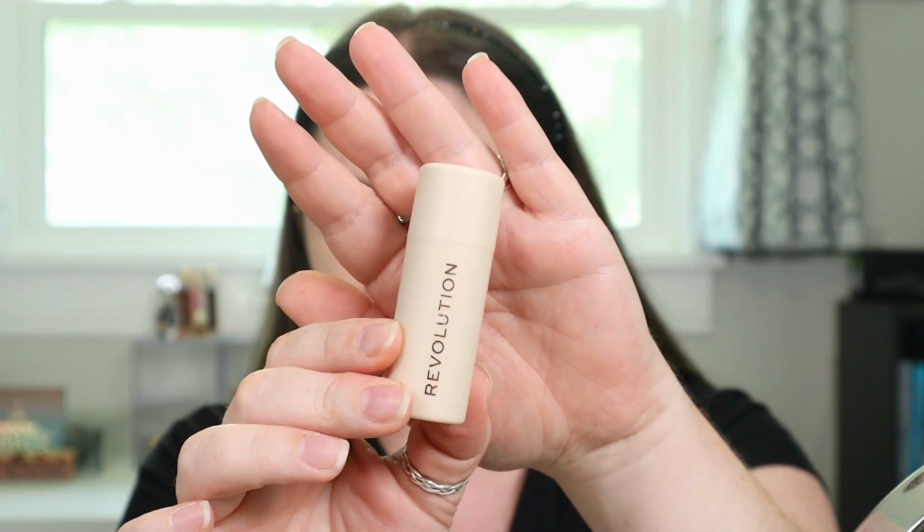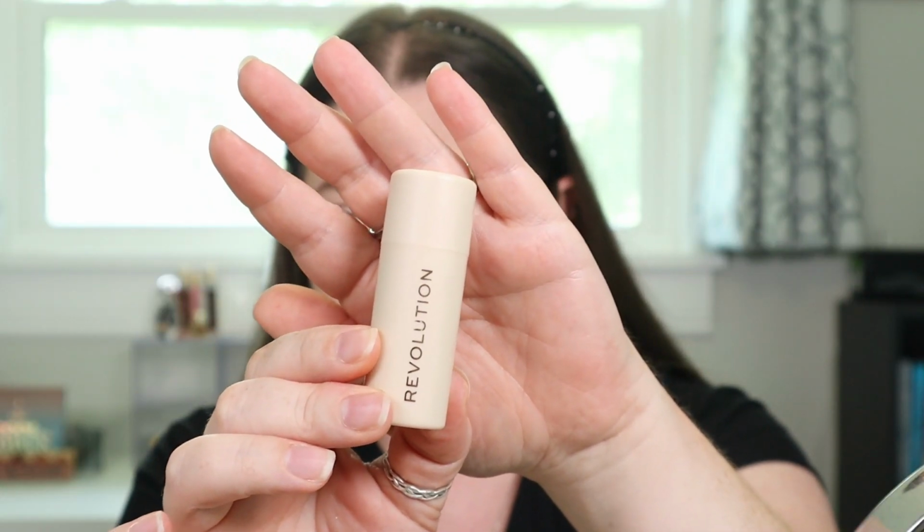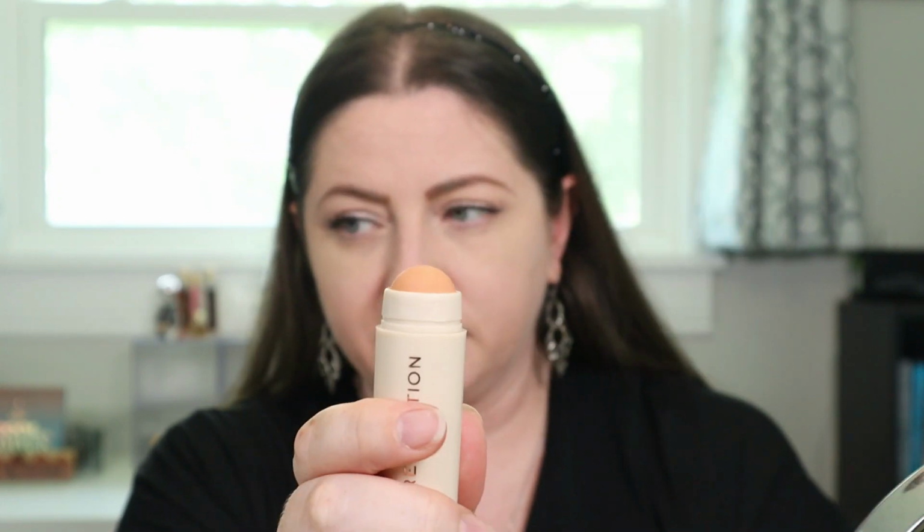I have combo oily skin, and especially in the summertime I'm sweating a ton, so I thought a product like this would be good. And they make more expensive products like this, but I wanted to try something that was more affordable, so I picked this up from Ulta. I think it's just called the Blur Stick. Anyway, I didn't like this.